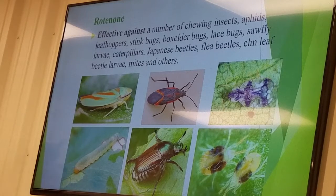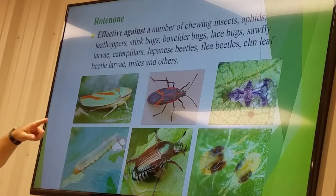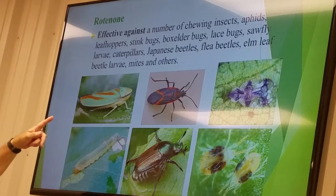This is a leafhopper. It's a chewer. Anybody know what this one is? A lot of people, we get calls about this one in the spring and in the fall because they congregate on the sides of people's houses. That's the box elder bug.